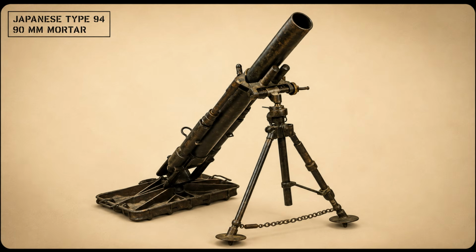Next, we have a genuinely unusual piece of engineering, where nearly every mortar on this list is a smooth bore firing a fin-stabilized bomb.